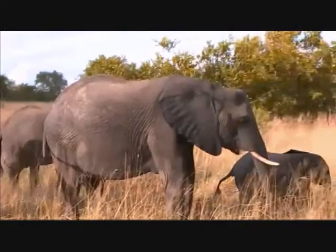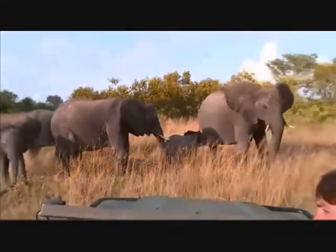Oh, it's quite a big herd. Lots more coming through. Some more little babies. Oh, little tiny one.